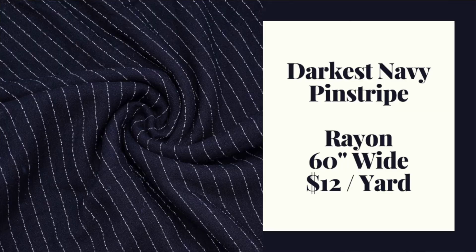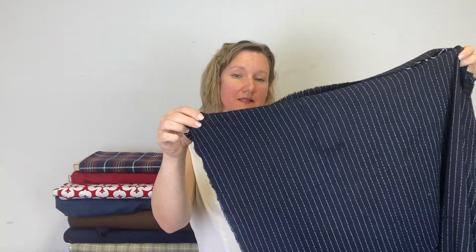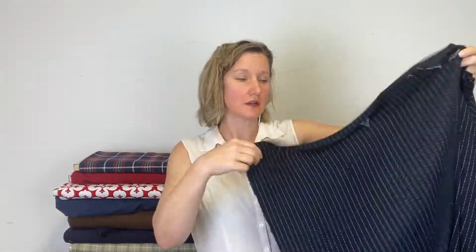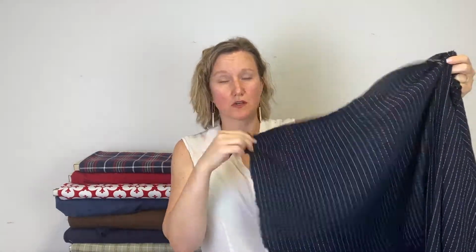We have a couple yards of this pinstripe rayon. It is really dark navy, so it does look black in certain light, but it is definitely navy. We called it darkest navy. Any darker and it would be black. Really nice drape. You could make slacks, although it's pretty sheer. Maybe some loose flowy ones would be nice. And definitely this is dress and skirt material as well.